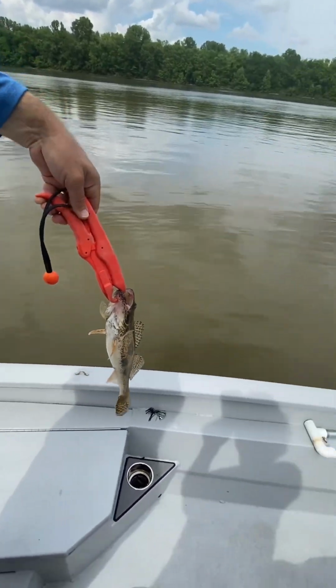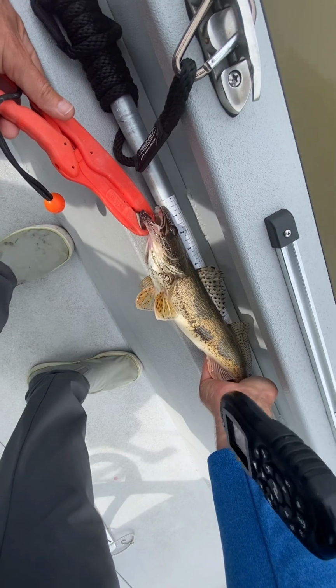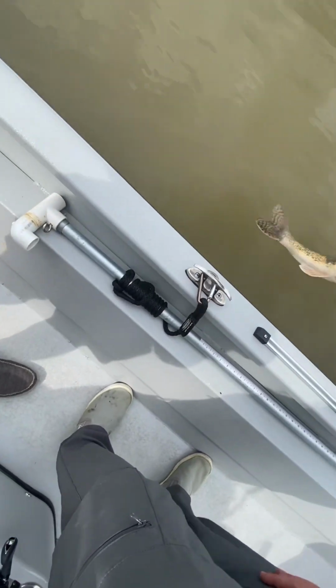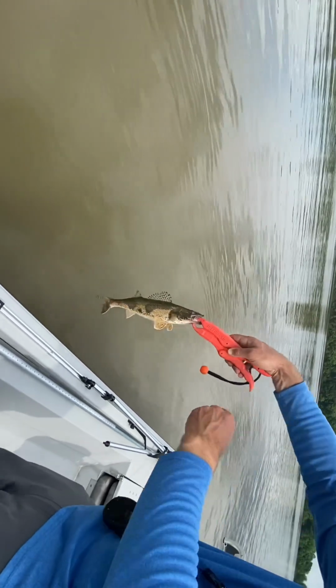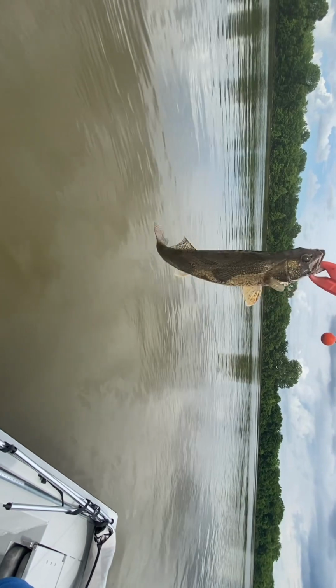I'm going to measure it. Yep, there's 16 inches. Just barely. I think they had to be 15, didn't they? But I really don't want to keep it. Okay. All right. Fair enough. We don't catch very many of them, and we have already kept one at least. Very neat looking fish. Yep.